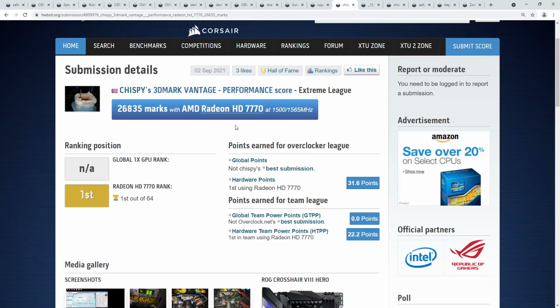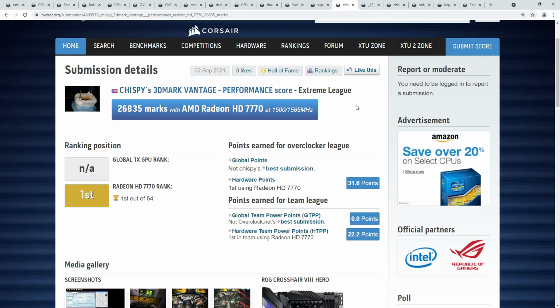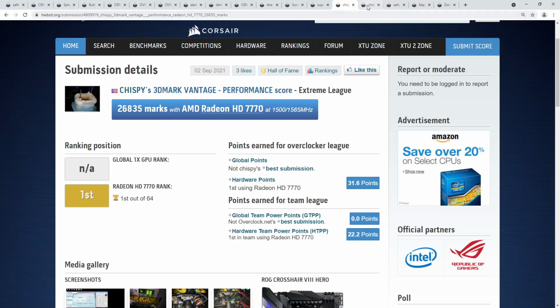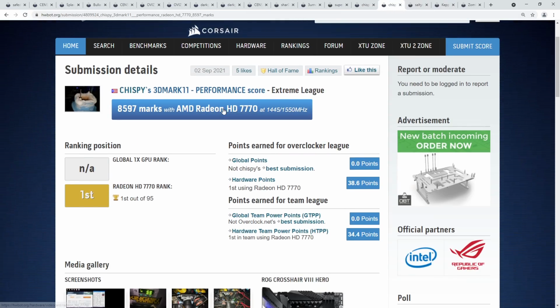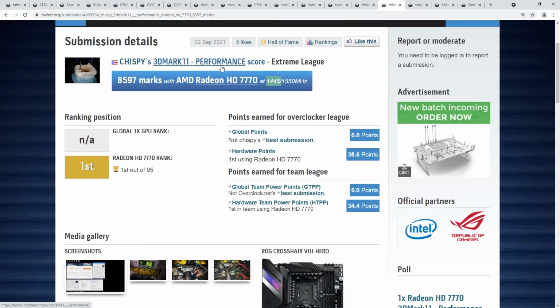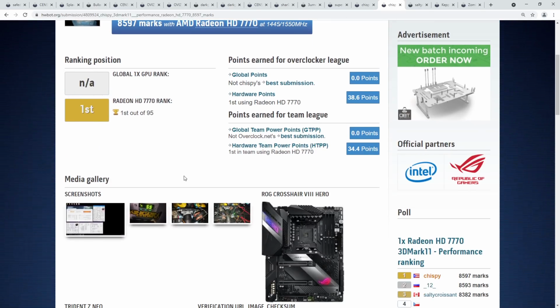So congratulations to Gypsy on really pushing the 7770 to its limits there. He had a few other scores, but I didn't include them because we've got way too many damn scores. Actually, speaking of a few other scores, here's one of them. 1445 core and 1550 on the memory. 3DMark 11 Performance is probably, for a lot of these older cards, the heaviest benchmark you can run, interestingly enough. This is super hard on a lot of older GPUs.